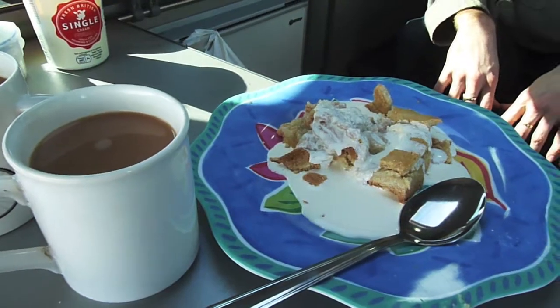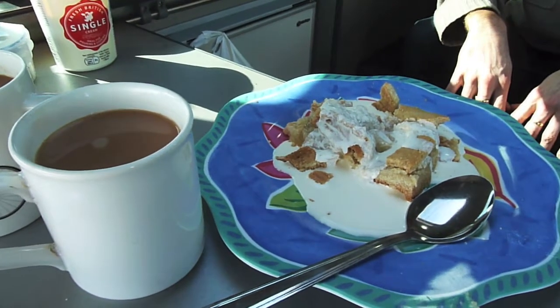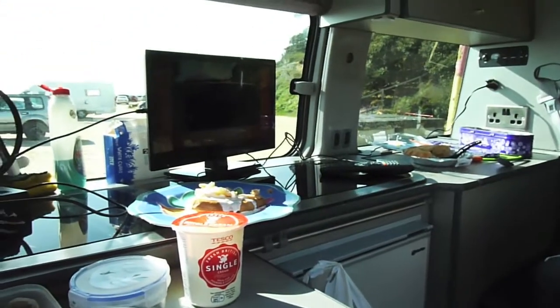Right, well, Ian's back and we're just having our brew up now. Ian's looking quite relaxed, aren't you? Very. Right, we're now going to tuck into our apple pie and cream with a cup of tea, and we're watching the telly as well.